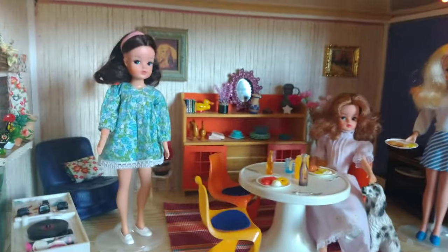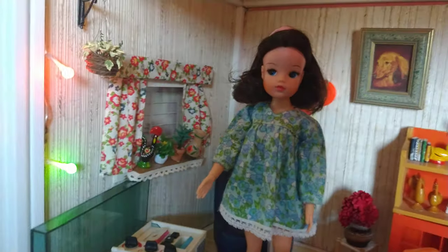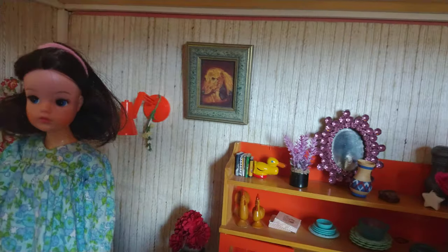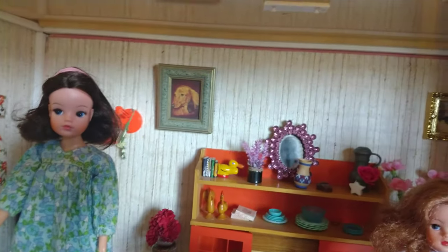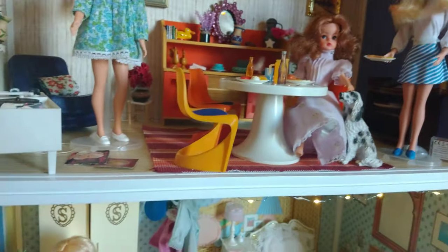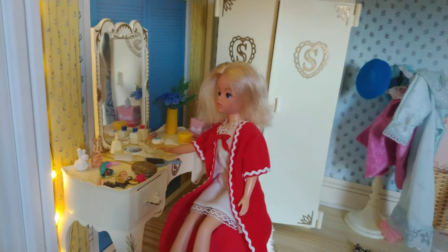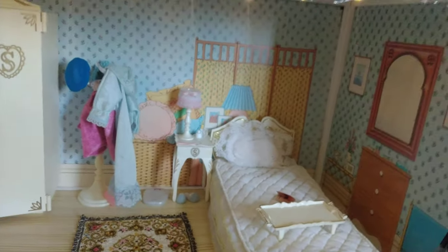Well, I like to change things, so this is one of my favorite rooms now. Just made it some curtains. Well, the view isn't great. I found that little painting last week in the thrift store. Yeah, I love it.